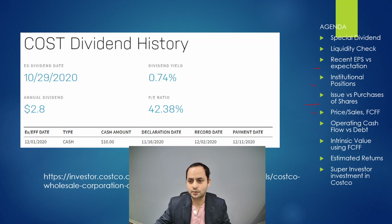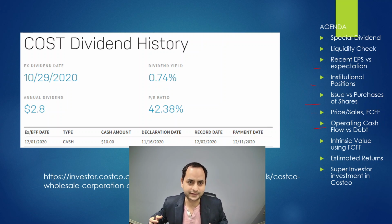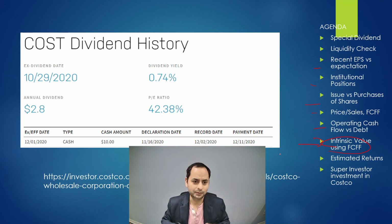How is the company's operating cash flow compared to its debt? Is the company growing a lot of debt, or can it be supported by its free cash flow? We'll look into it. Of course, then I will check the price using the free cash flow model. I'll open the spreadsheet and try to compute what our value, what our price for the stock is, not just the market price, based on the fundamentals of the company.